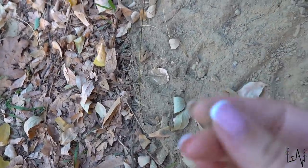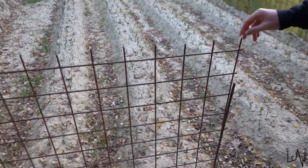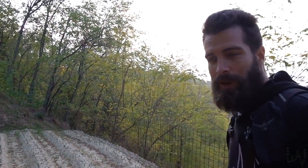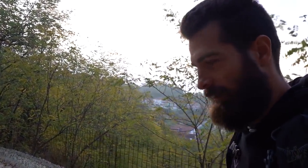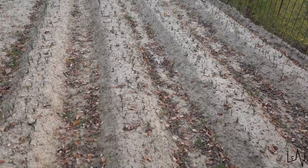I would like to show the soil, but it's very sandy. And this is very important for the saffron. They had to close like this because there are deer and wild pigs that come here and destroy, so to protect from wildlife.